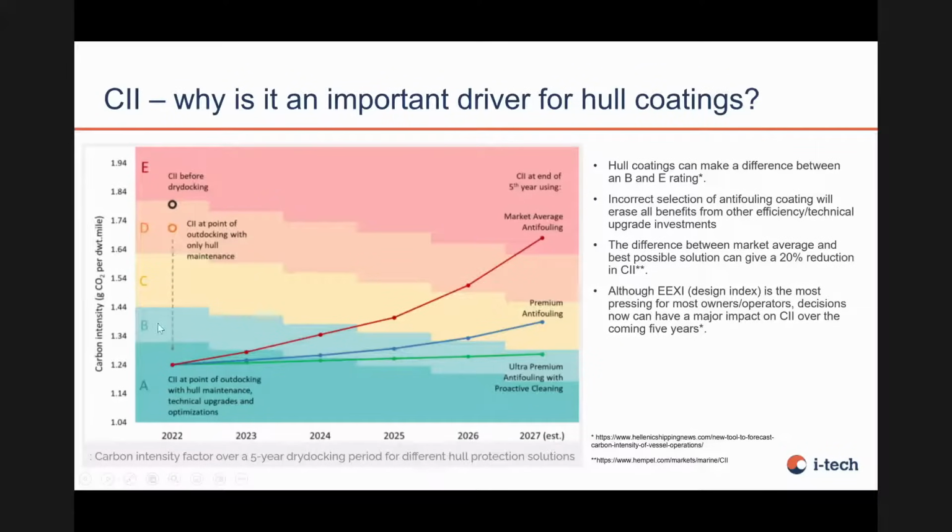But to reach all the way through, other technical upgrades need to be done as well. And that is not only related to coatings, it's all the different areas of a ship that make an impact on the efficiency. And this drives innovation in general terms in the industry, which is very positive. Okay, let's say that a lot of investments are made and you manage to bring the condition down to an A level, which is the best possible level you can be in, the most efficient ship to date. Then it starts operating over 5 years, which is the dry docking interval.